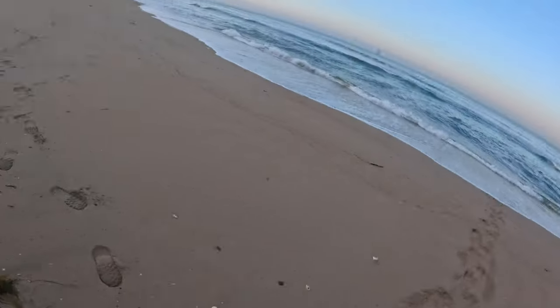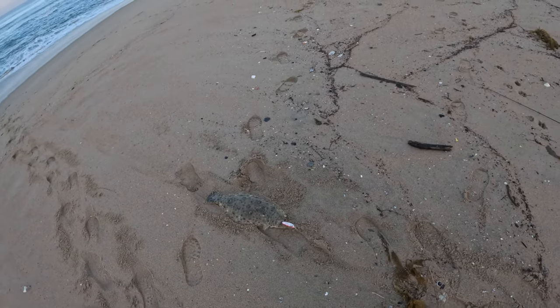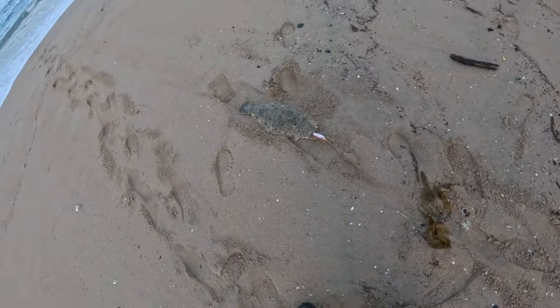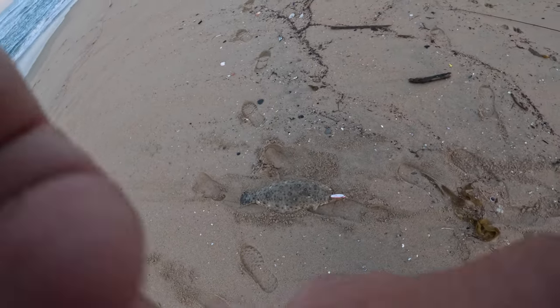Oh my god. I'm like shaking right now. It's a nice, high halibut. We're gonna measure him. Oh my God, I'm shaking, dude. I knew as soon as I saw those bait fish that he was gonna be there. But I gotta take my GoPro.